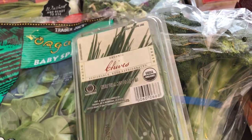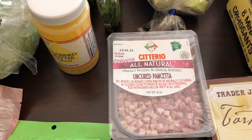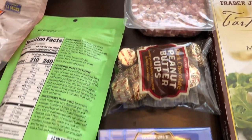And then I grabbed some chives because I'm thinking of making deviled eggs and I wanted some. Grab some pancetta for a recipe that I wanna try. It's a pasta recipe. And then I grabbed some peanut butter cups for another recipe I plan to try.